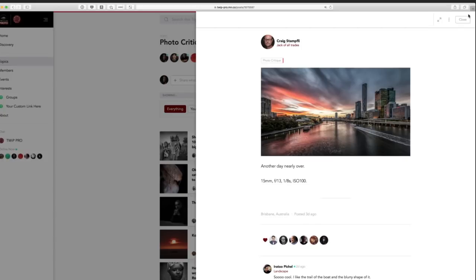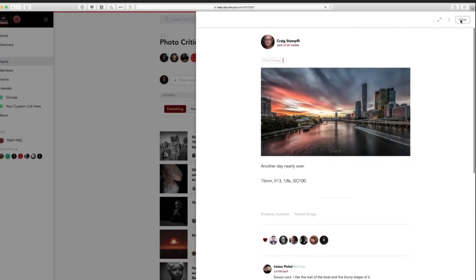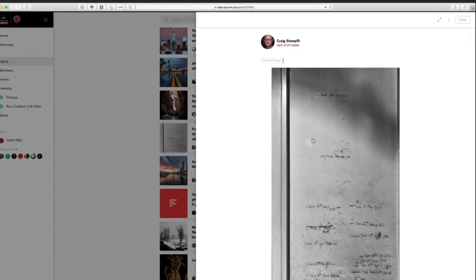All right. Man, people are commenting on others' work. I love that. The community's coming together. All right. Let's see. Craig Stampley posted another one, a French Street growth chart. All right, bring this one up. This is more street photography, documentary type photography, right? Yeah. Oh, this is just amazing.